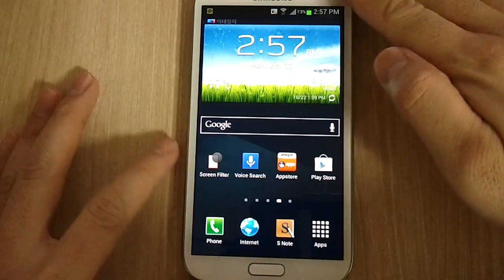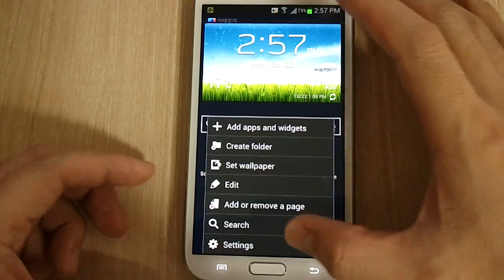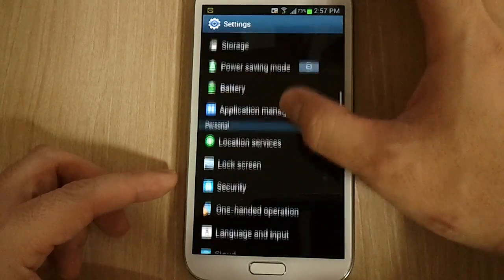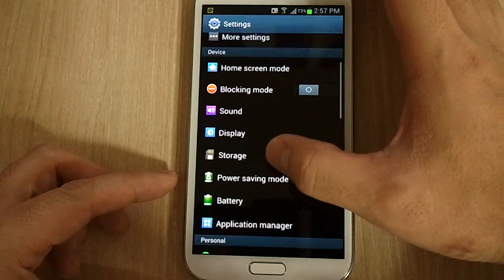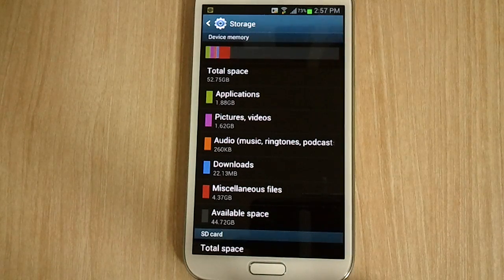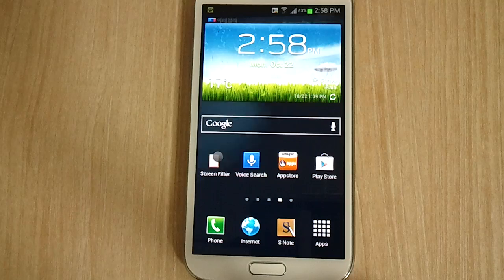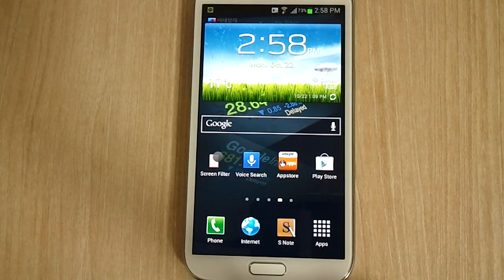So let me show you. I have a 64 gigabyte Korean Galaxy Note, and I'm going to show you the internal storage on here and just how much they've taken for the system. Okay, so I have a 64 gigabyte Galaxy Note 2, but as you can see, only 52.75 gigabytes is available to me. Well, I did some calculations and it looks like they're taking 4.48 gigabytes or 5 gigabytes depending on how you look at it for the system. So yeah, definitely you're going to have a problem with just having 11 gigabytes. You don't get even the 16 gigabytes that you thought you were going to get.